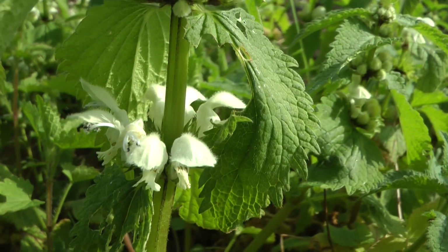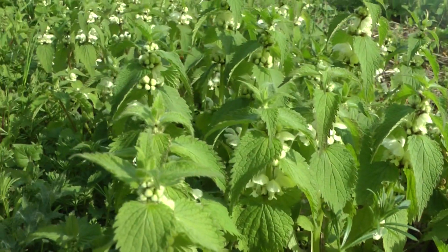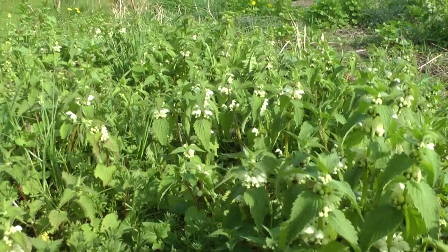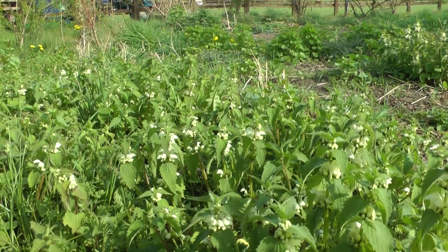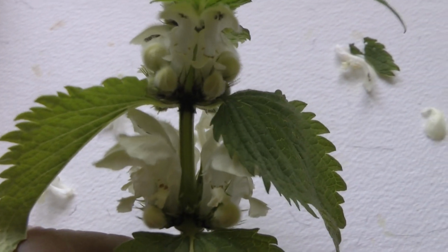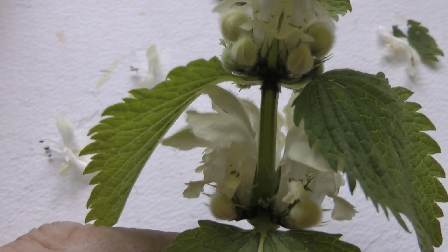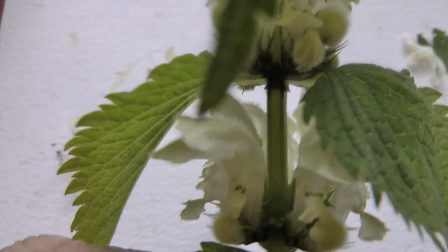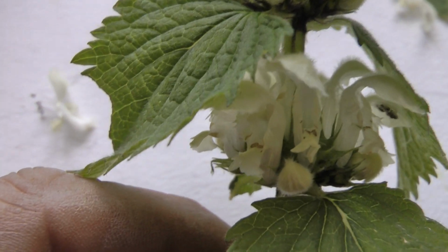I might just take one in and we'll have a look at it. There's a great bank of them here. They're just a weed. That's a nice display. You see there, they're all in a circle around each leaf node. When a bee comes onto a flower, it just goes round the circle.